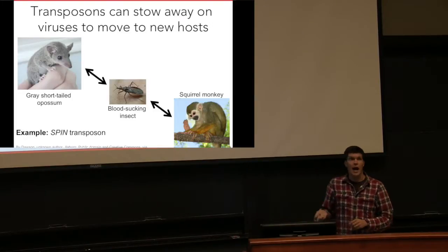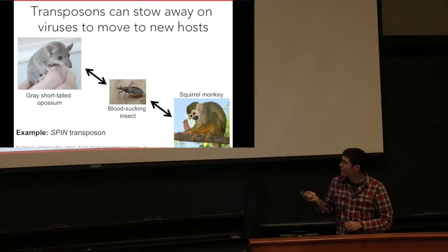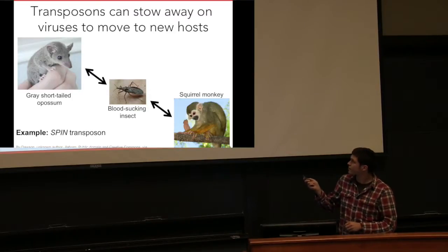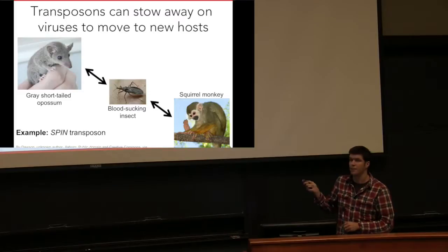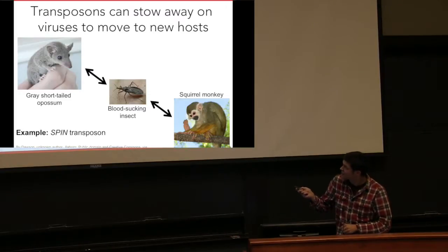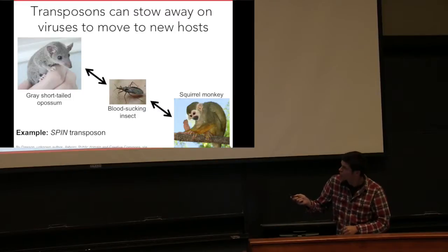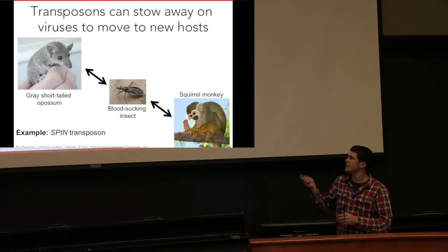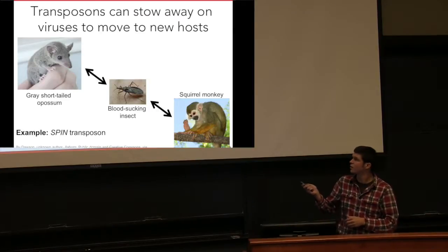And what they think might have happened is that sometime in the history of this blood-sucking insect that had the transposon, or something, maybe, I think it was more like this. A squirrel monkey had this transposon, and it got infected by a virus. The virus went into the blood-sucking insect. It was passed to the gray short-tailed opossum, and then it gave the transposon to the gray short-tailed opossum. So some weird story happened where these sorts of horizontal transfers are really possible.